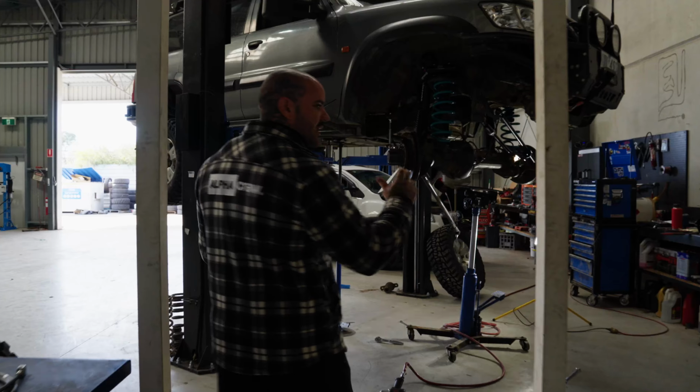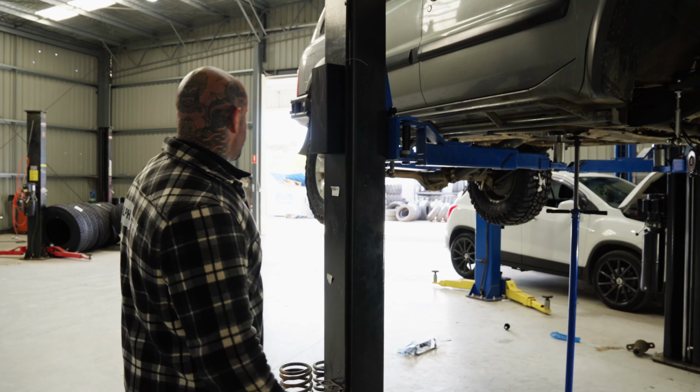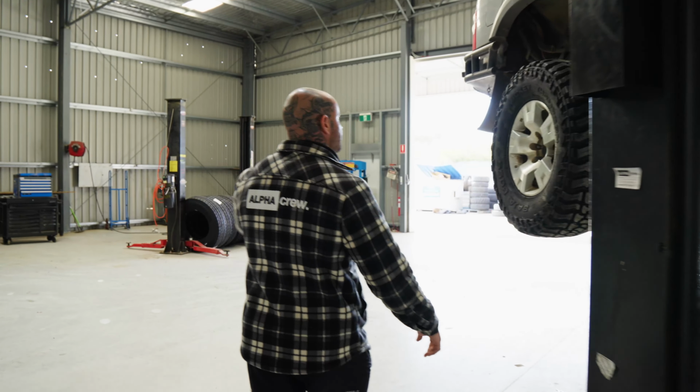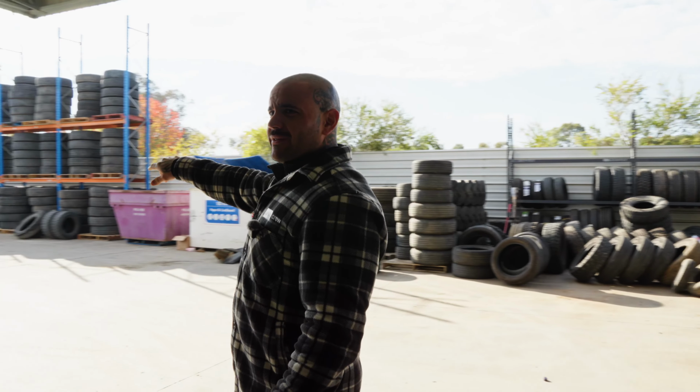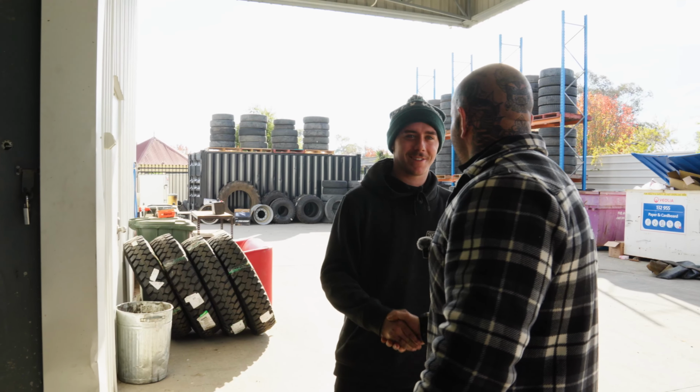And then we've got our mechanical space. So 4-inch lift kit going into this Patrol, set of 35-inch Mickey Thompsons. We've got Jakey boy, just started with us. Jakey, how you going, mate? You having a phenomenal day? Always. Yeah, you getting into it? Always.